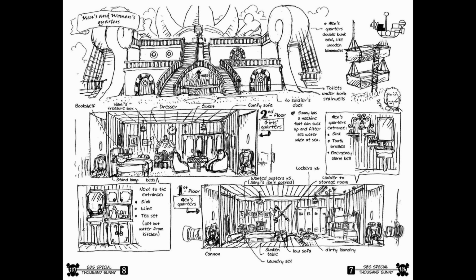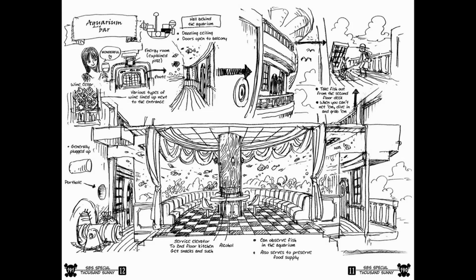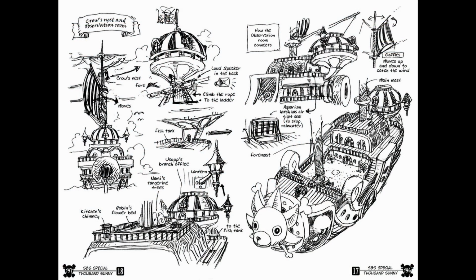Below the deck is the Soldier Dock System, which was also advertised in the 12th One Piece movie, in which the Sunny was introduced by the Straw Hats. So they have all kinds of stuff. They have the boys' room, the girls' room, the kitchen, the sick bay, the aquarium bar, the bathroom, a library, Usopp's facility, Frankie's workshop, Zoro's training room, and the crow's nest tower, and much, much more. But just to name a few to be exact.